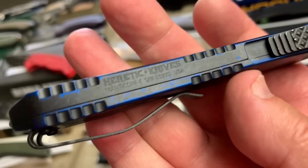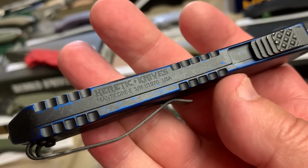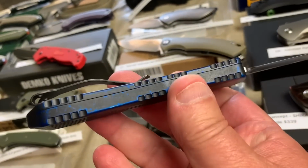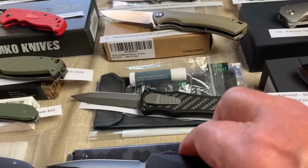And here's the information on the top, serial number, etc. Looks good. $260 for that one.